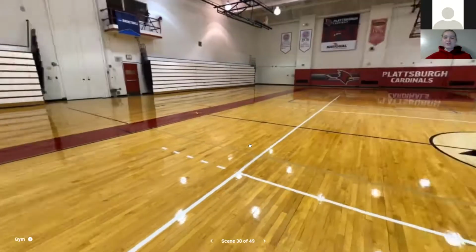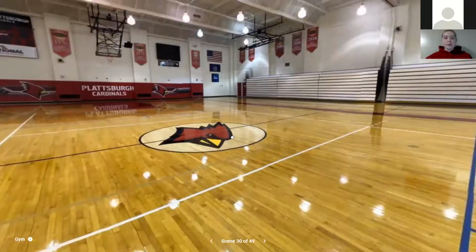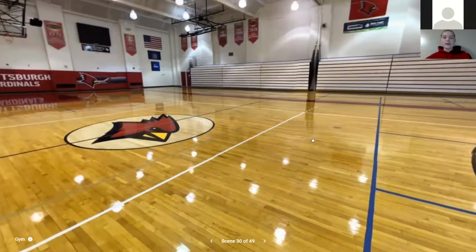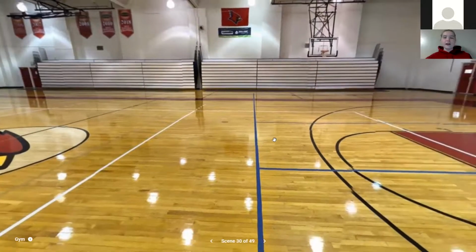So this is the gym. They have different kinds of events here. They have volleyball, they have basketball, indoor soccer, all kinds of games in here that anybody can come and see right on the bleachers and everything.